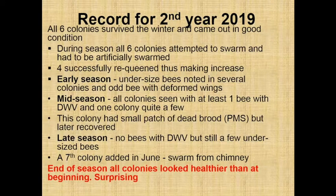We were also able to add a seventh colony to the apiary in June, and that was a swarm out of somebody's chimney, where the owner of the house claimed it had been living for six years. You don't know whether that's correct or not, but in all probability, there was some basis for it. So at the end of the season, all colonies looked healthier than at the beginning of the season, and we found this very surprising.